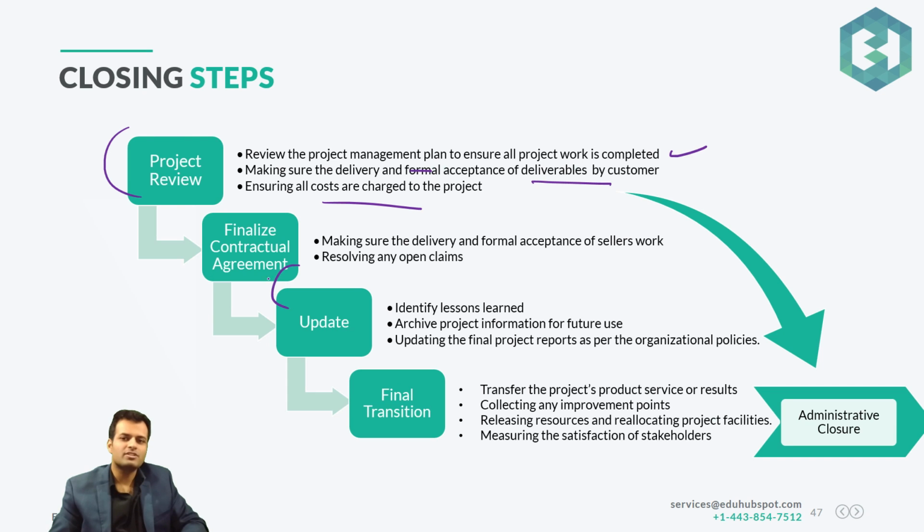Then after the project review, what you do is, you finalize the contractual agreement. You make sure that the deliverable and performance of the seller work, the seller did the right thing, whatever was asked out of him, what was expected out of him, he or she did the same thing. If there are any open claims, make sure you resolve it. If the claim is not resolved at this stage, then you might have to take care of alternative dispute resolution techniques, which is further divided into mediation, litigation, and arbitration.